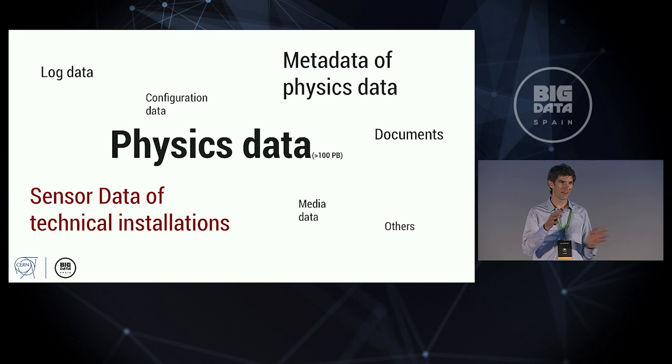So you can divide this in two parts. On one side, there's data at rest, which has been stored somewhere. This is everything which is in black. And then you have what we call data in motion. So these are the sensor data which come in from the different technical infrastructures and which you want also to analyze, but in real time, in memory.